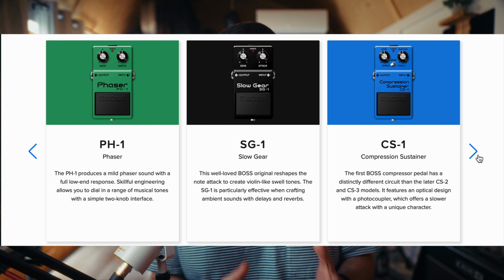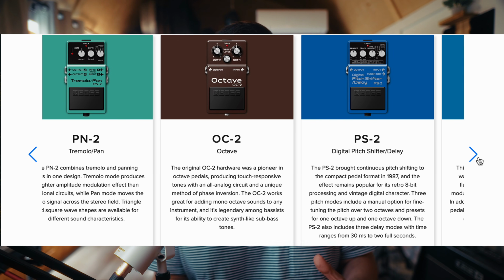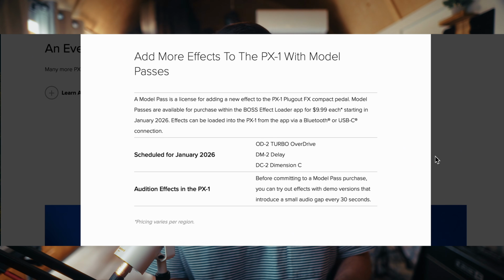But there is a huge problem with the PX1. Do you remember when Waves announced that they were going to move all of their plugins to a subscription-only model? Well, they seemed to learn from their mistake pretty quickly, but unfortunately, BOSS did not learn anything from the Waves controversy. While you do have access to 8 BOSS effects right out of the box and 8 more that can be downloaded from the app, any other models that you want to add can be purchased for $10 each in the form of a model pass, which is just what they're calling the license you purchase for each individual model. And this is all somehow connected to your Roland Cloud account.